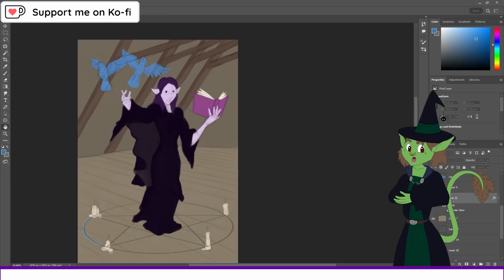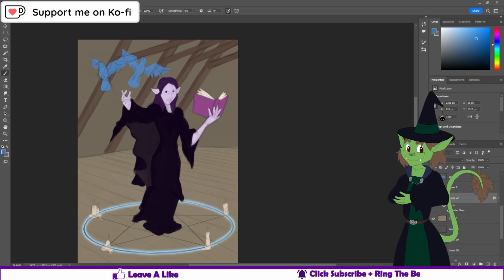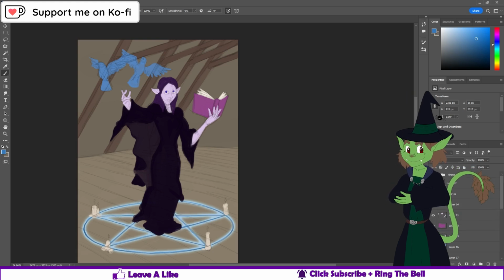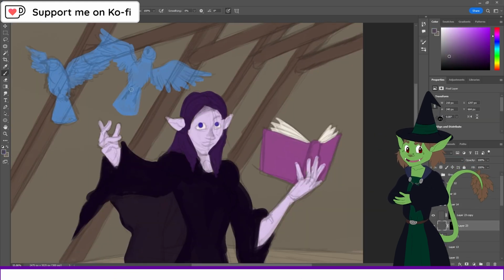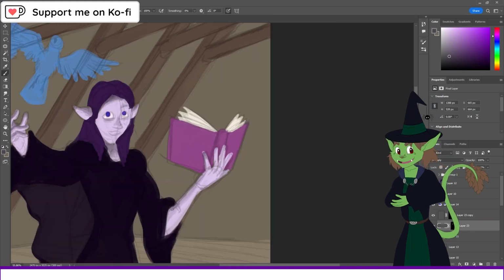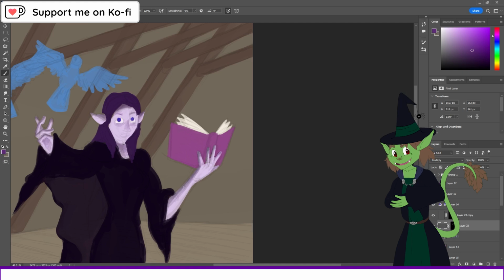After blocking in the smaller objects in the scene, such as the birds and the rafters, I turned my attention to the seal, using an outer glow layer style to draw in some glowing edges. Then I began shading. As this piece was lit up from below, I had the bulk of the shadows showing up on the upper edges of each object, such as the bridge of her nose and tops of her ears.